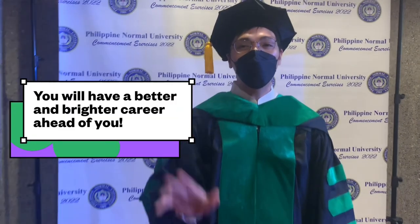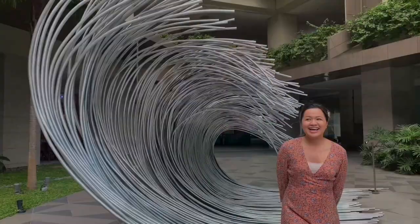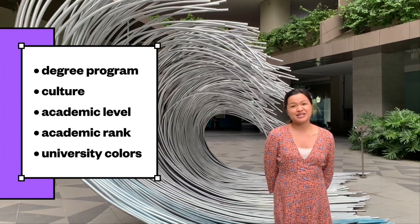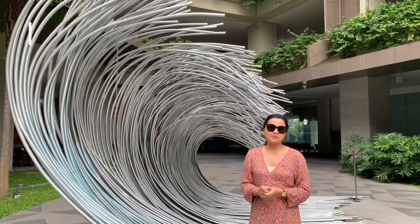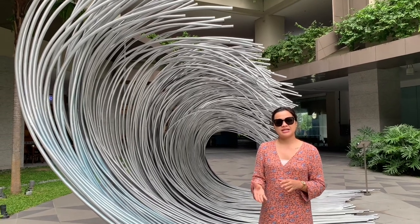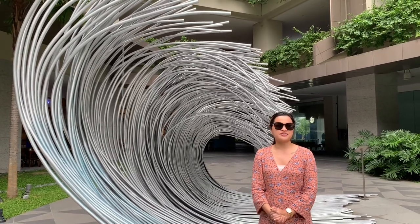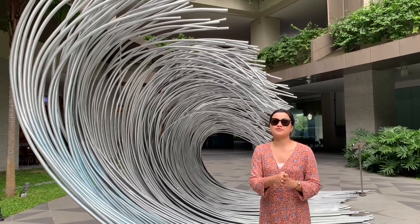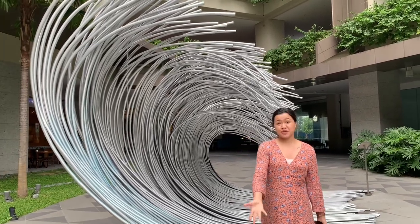You will have a better and brighter career ahead of you. And so for today, we learned that there are a lot of reasons for the designs of academic gowns. For example, what is common in the Philippines would be by degree. So you will see colors such as green for medicine, blue for education, and orange for engineering. Another is for culture, of course.